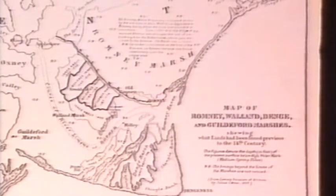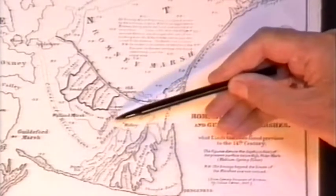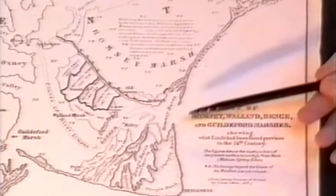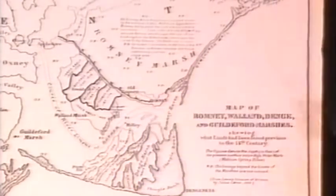In 1952, a carbon-14 test of an infilling with seashells on Dengie Marsh gave a date of 400 AD. This test has a margin of error of plus or minus 120 years, so this infilling could have been as early as 280 AD. The map also shows Dengie Marsh largely the product of nature, shaped a little bit here by man.